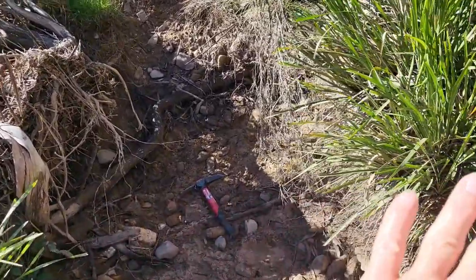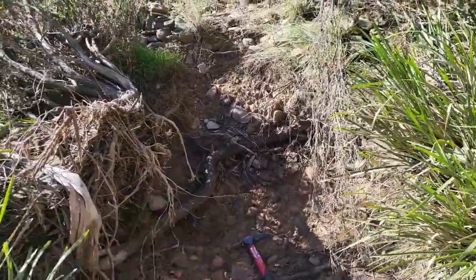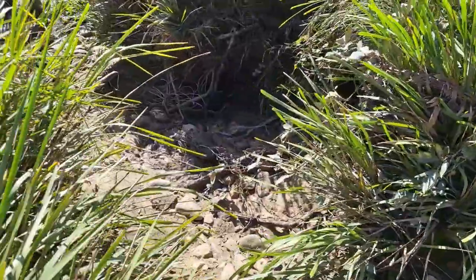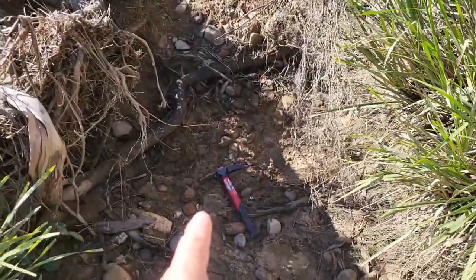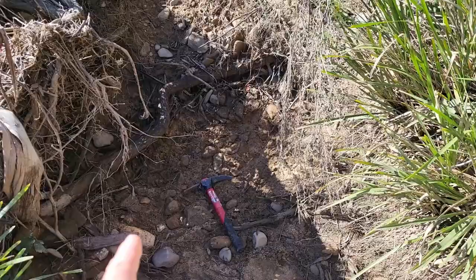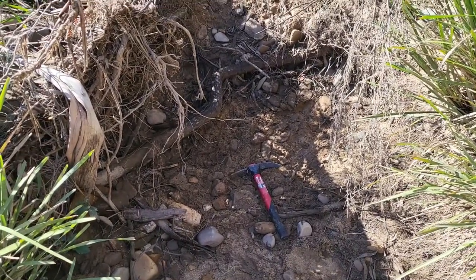All the sand has probably been blown away from this area because it's been really flowing. And also there's a little area down there that I wouldn't mind having a sniff around in. But I'm going to have a look in this area here, see what it produces, okay? All right, let's get into it.